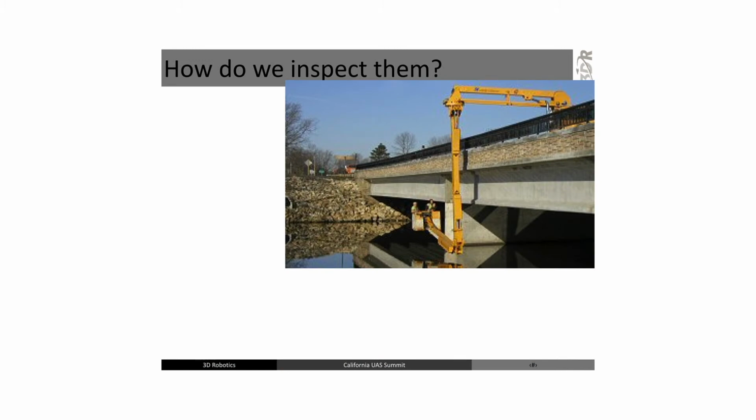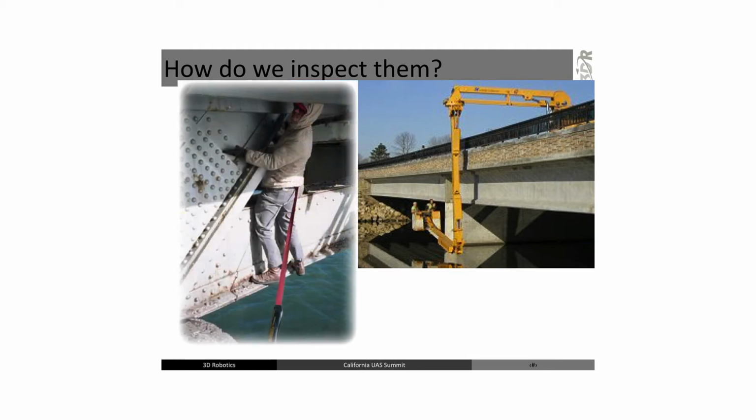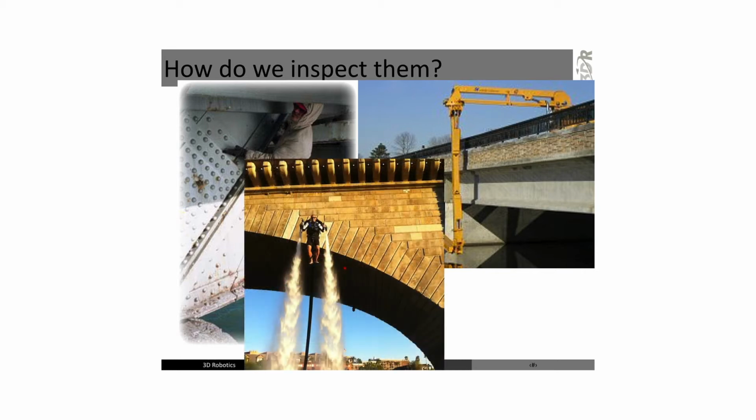Well, right now they have these giant machines. If you picture that thing, it's blocking off a lane of traffic. There's probably one person stopping traffic, two people controlling the machine, and it probably takes hours and hours to get that thing underneath and get a reasonable view of the bridge. You can send someone out to do it, hanging on by a tether. That doesn't seem very safe. You can send this guy in with his jetpacks. But there's got to be something better.